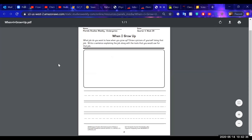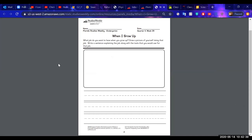Now I want to show you this worksheet. Your assignment for social studies this week is to think about the job that you want to have when you grow up. You're going to draw a picture of that job and then write one or two sentences describing what the job is, what kind of tools you might need to use, and what your uniform would look like if you need to have one.